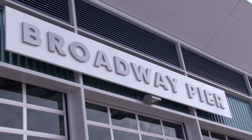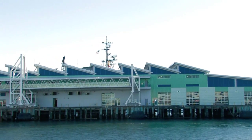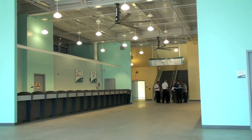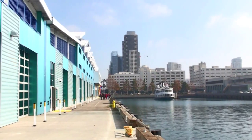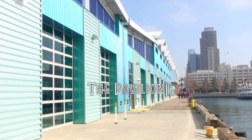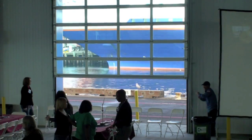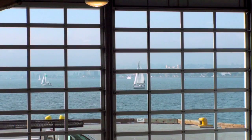How did we design the building so that it can be used for public uses? The building itself, while designed to meet all the operational needs of a cruise industry, also has unique spaces in it that will function for the public use. Over 1/3 of the building is what we call the pavilion. It actually was designed with glass doors that open up on 3 sides that give you a pavilion effect.